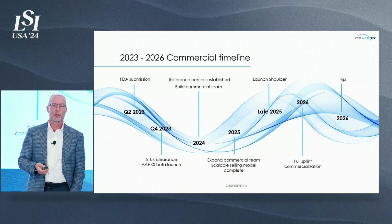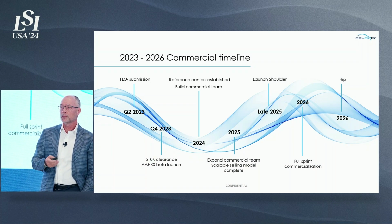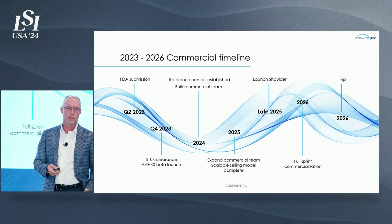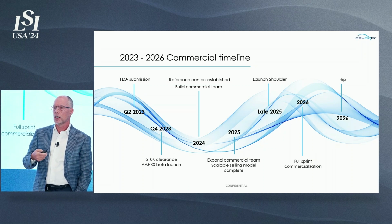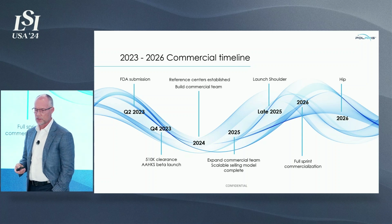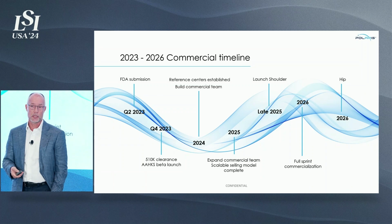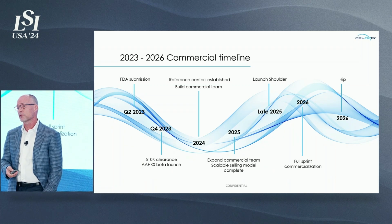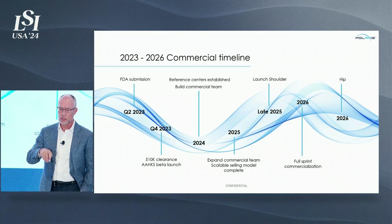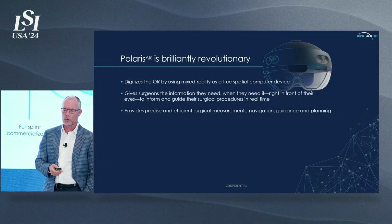Our timelines are: we just announced, I think it was yesterday, that we've begun the really early stages of commercial launch of our first product in total knee arthroplasty. So we've completed our first cases at Columbia University. Our plan in '24 is really reference centers that allow us to grow into standard of care, right? So '24 is a learning year, '25 is a scaling year, and '26 is really first true commercialization. You'll see in the later years, you can think about new products coming out every 18 to 24 months.